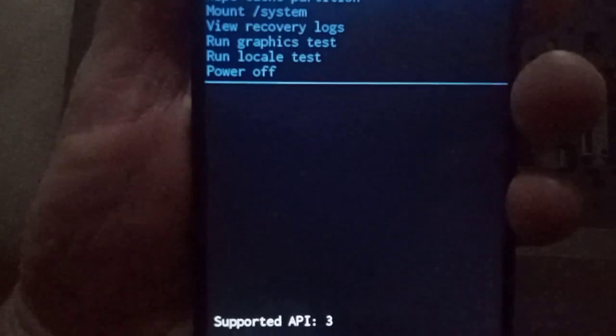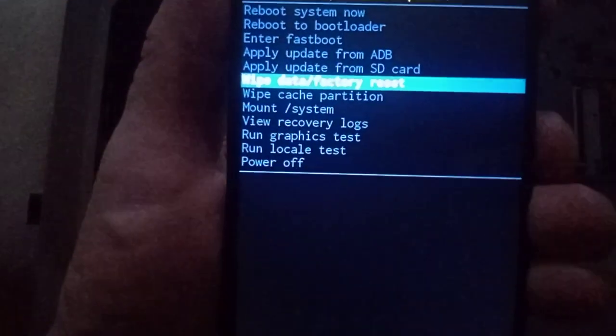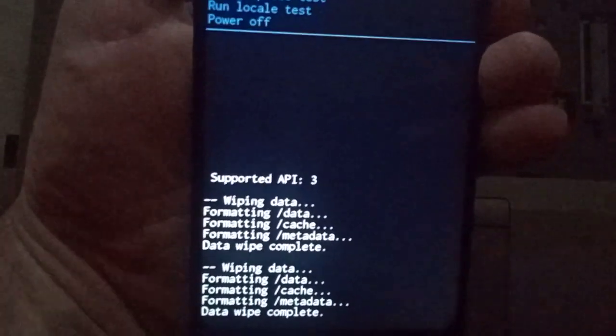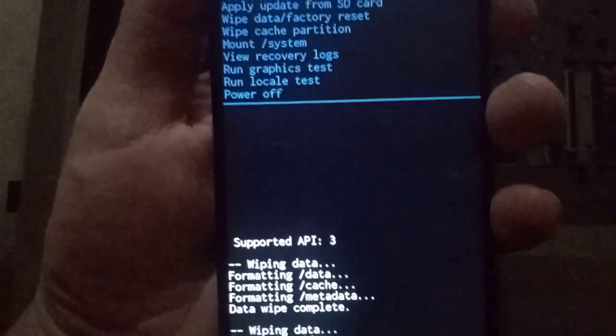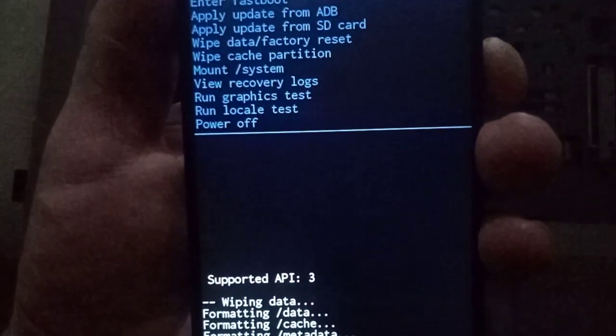I actually thought it would have taken a bit longer, but it didn't. There we go, wipe data complete. Okay, so now we just go reboot system now. We're not going to reboot into the bootloader, we're just going to reboot system now.